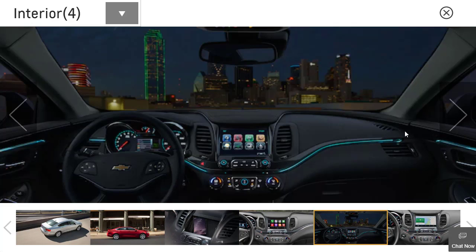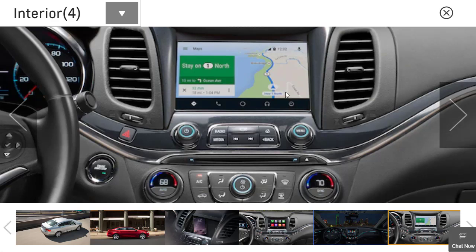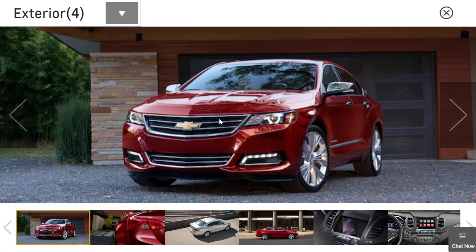Got to be the Premier, this one here, don't you think? Here they're showing Android Auto, actually, on the infotainment. And yeah, so those were our 8 gallery images. Like I said, they haven't made a major change to this car since 2014. That's when they completely redesigned the Impala. So it's no surprise that they're not throwing a whole bunch at the website today.